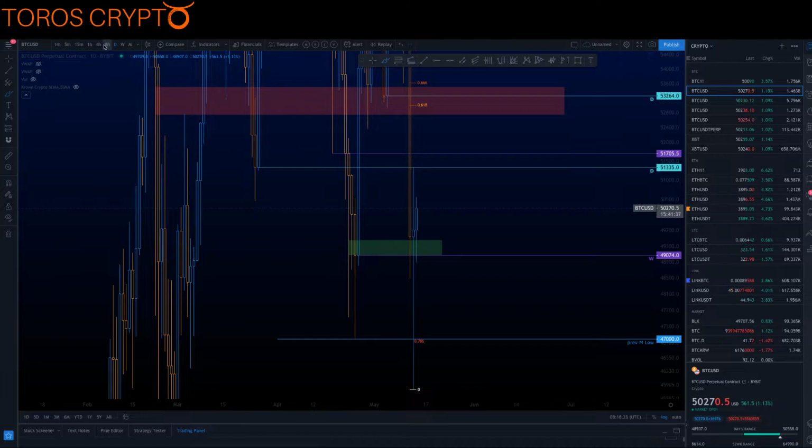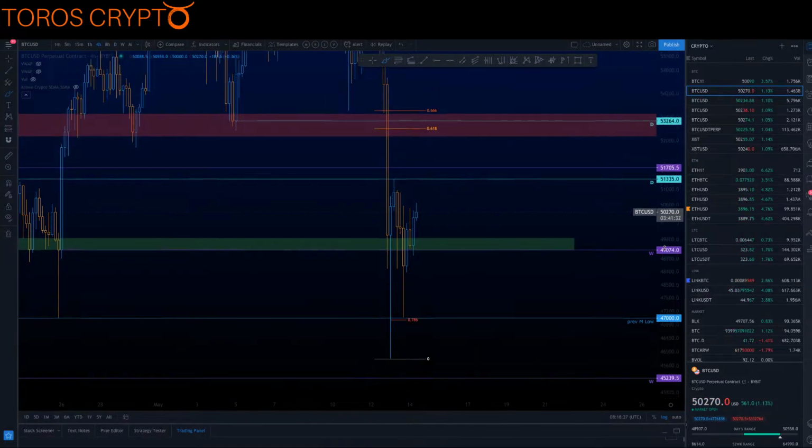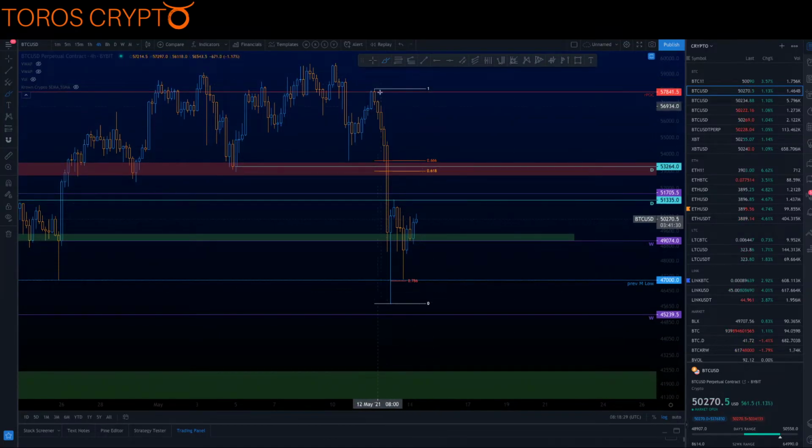And we do have just that red zone of resistance up there where we have our golden pocket as well from this move down. And also there's that wick in this area, and there's these ones, and there's these ones. So yeah, you've got a lot of potential stopping points for any move that may occur.